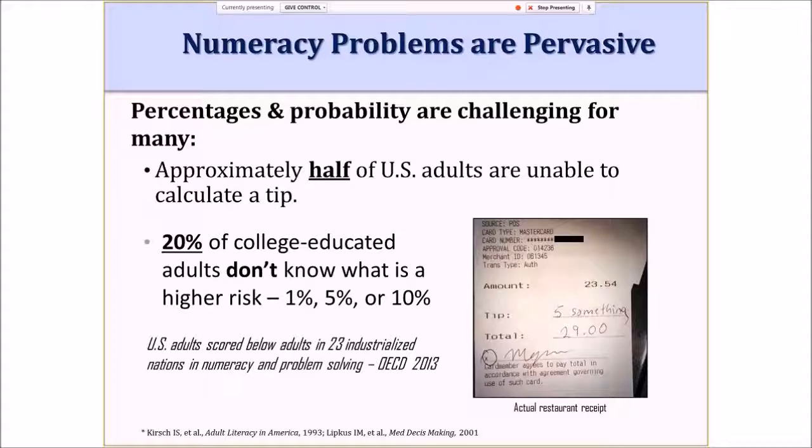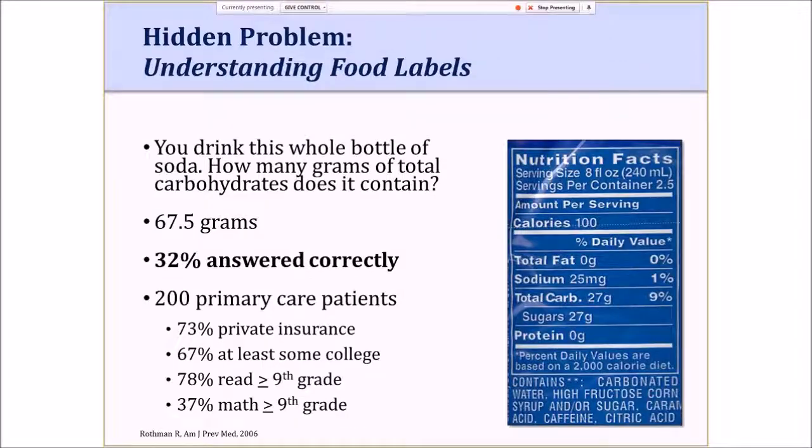So a lot of times when we're talking about enrolling in a clinical trial or the benefit of this or the benefit of that, we give percentages. But is that meaningful at all to patients? I love this. This came out of Vanderbilt several years ago when they started drilling down on numeracy. They tested patients in a primary care clinic and gave them this soda pop label. You drink this whole bottle of soda. How many grams of total carbohydrate does it contain? Well, it contains 67.5.